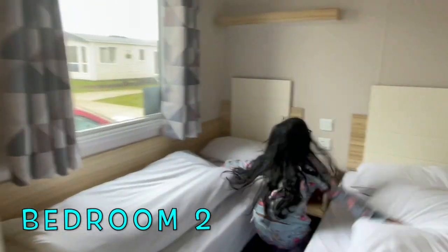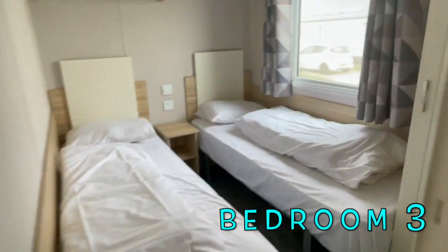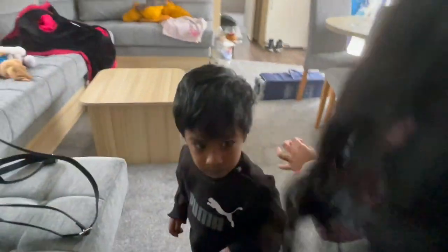Yes, kids' bedroom. Single bed. Kids' room, another one here. Another single bed. Three rooms in the caravan. What is that? It's a storage room. Yes, machine. Oh, look, there's a huge one. Nice. Do you like it?